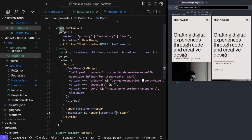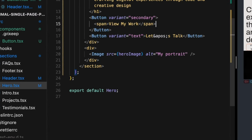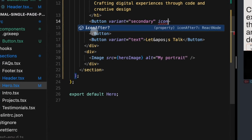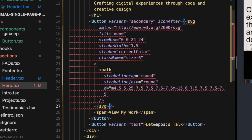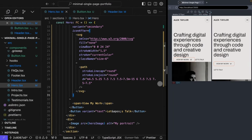We go ahead and hit save, come back to my hero and see if we can modify this to be able to use my iconAfter prop. So I'm going to say iconAfter is equal to that bit of JSX that we have there and hit save. And hopefully that should move my icon next to my button, which it looks like it does.